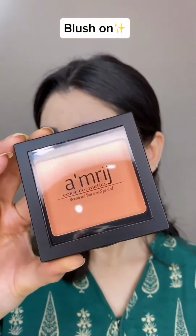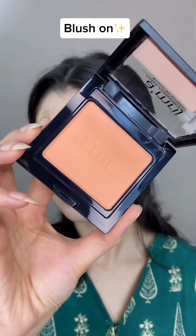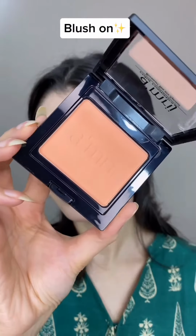This is their blush in the shade 01. It's in a peachy undertone and this looks very good on the skin. In summers this color is perfect. So this is the same shade I'm using on my eyes.